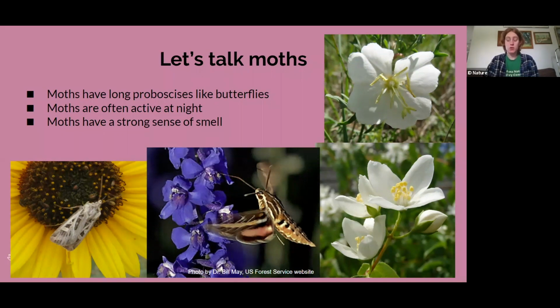So flowers that are trying to attract nocturnal moth pollinators are going to be open in the evening, and they're often white or light colored because those are the colors that show up best at night. And they will often release scent either in the evening or late afternoon to attract those moth pollinators as well. Usually a sweet floral smell. The top flower is an evening primrose, named because it does open overnight and into the morning. And then the bottom picture is a mock orange, which has a really lovely fragrance that comes out in the late afternoon to attract moths.